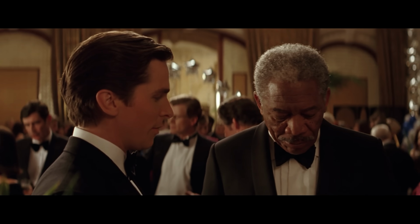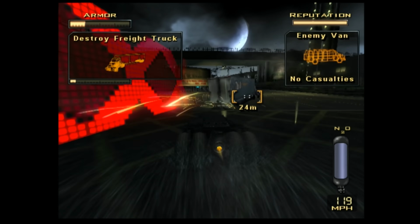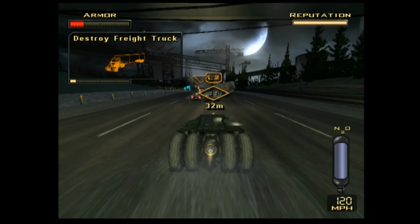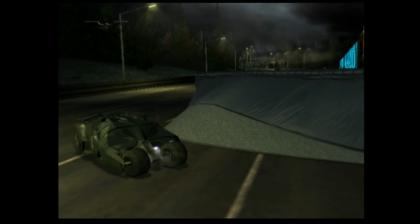Then there's this whole new mission added to the original story. Lucius and Wayne don't find out about the stolen microwave emitter until late into the film. In the game, Lucius knows about it being stolen right away, and Batman uses the Batmobile to chase who he thinks might have it. Turns out it was a decoy truck full of sand. I guess they were fans of the Road Warrior.